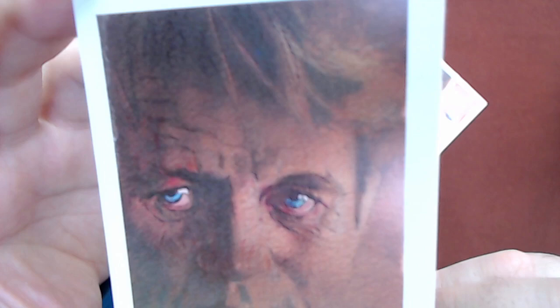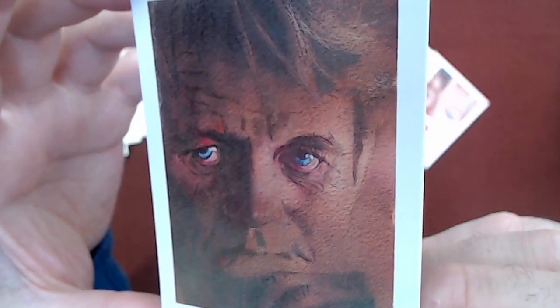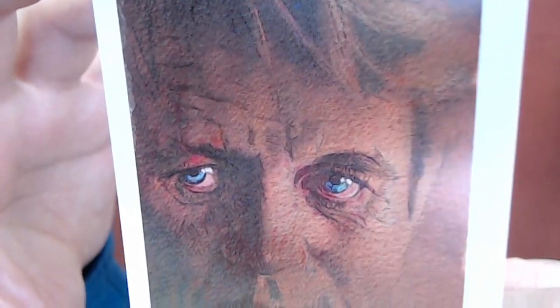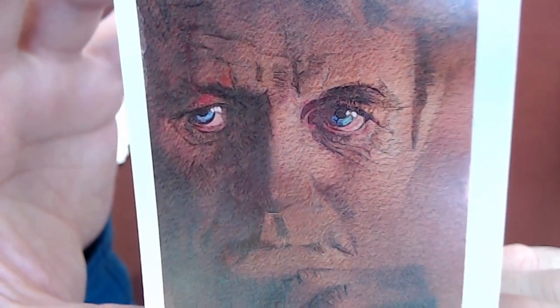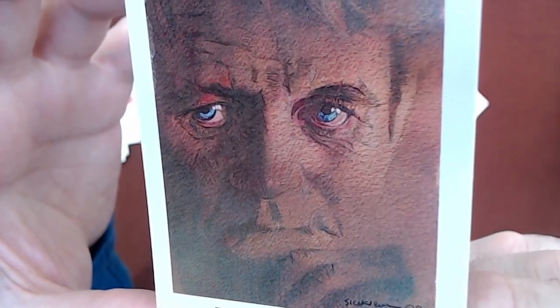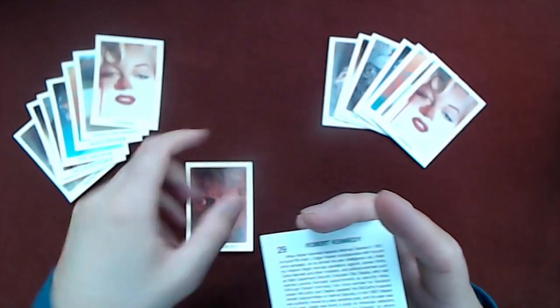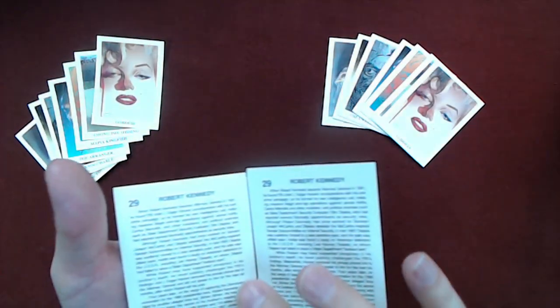Man, I would pay an arm and a leg to have this portrait, the original. My God, what beauty. Look at this. Absolutely amazing. The depth of this painting. I got a feeling this might have been revised a lot. Let's check it out.